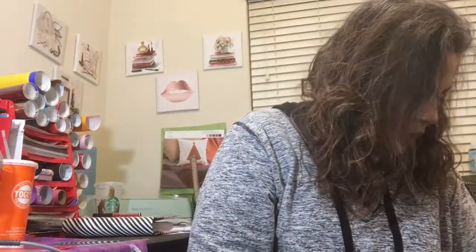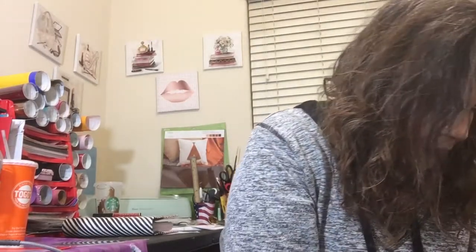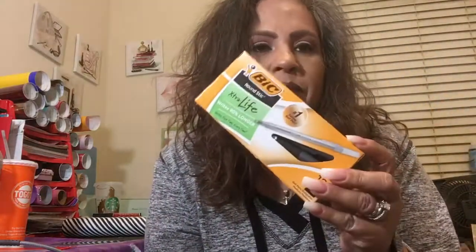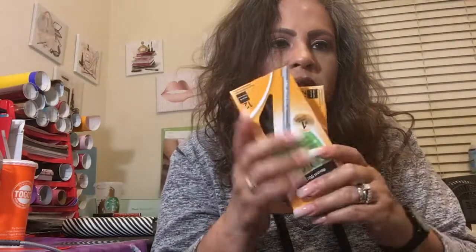So why don't we get into stationery. I found the Bic pens, the full box. There are 12, and these are black. So I picked up 2 of these boxes.